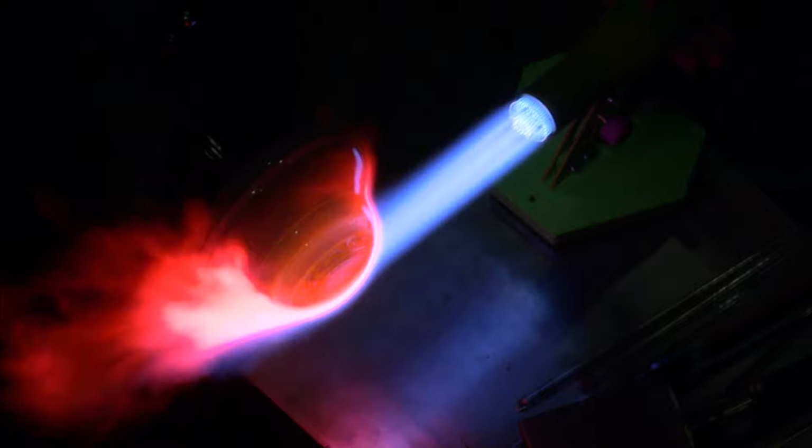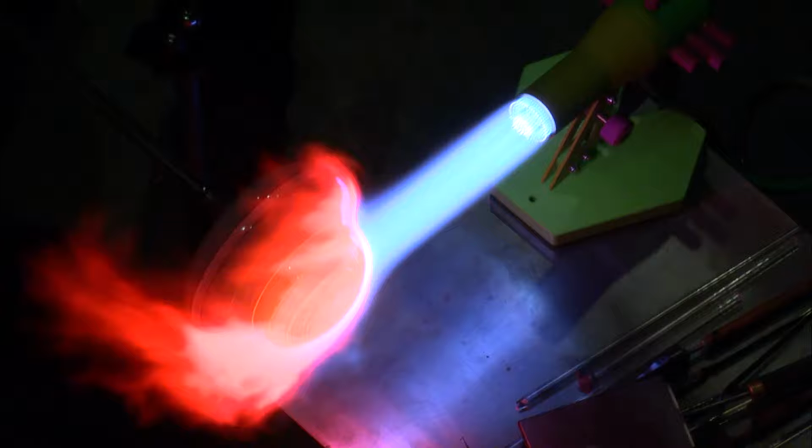Do you want that yoke moved at all? Maybe not.